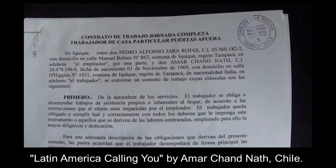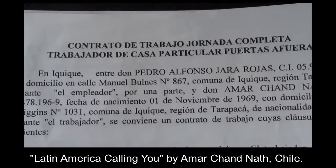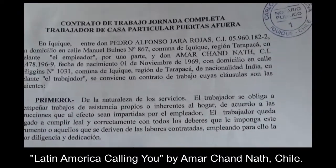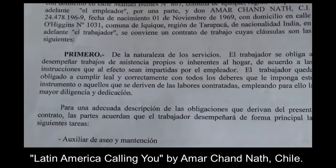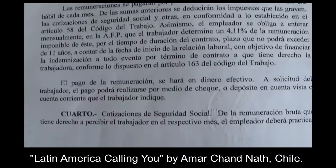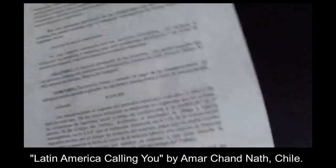Now you see my second contract. You see here the words contrato de trabajo, and this is for the second time. I changed my employer, and you see the primero, that means first. You see the second, third. You see the fourth, quarter, this means 4. You see the next page.